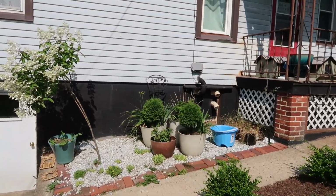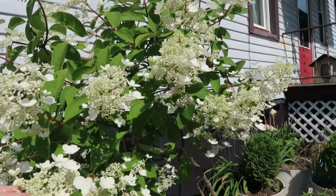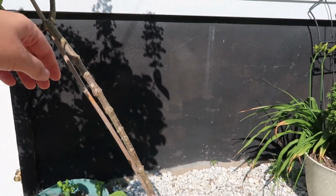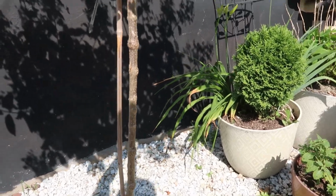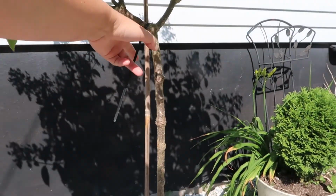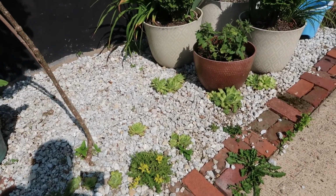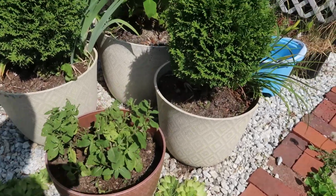Alright, actually right over here against the house I have a hydrangea that needs to be staked up. It's looking a little crooked. That's the thing with hydrangeas on standards. They have such a thin trunk, if you will. And then you have all this foliage on the top, and it's just too heavy for the plant. So I need to get a better staking system here. But I'm going to cover this whole area in succulents. All this white gravel. As you can see, I'm starting to work on it.